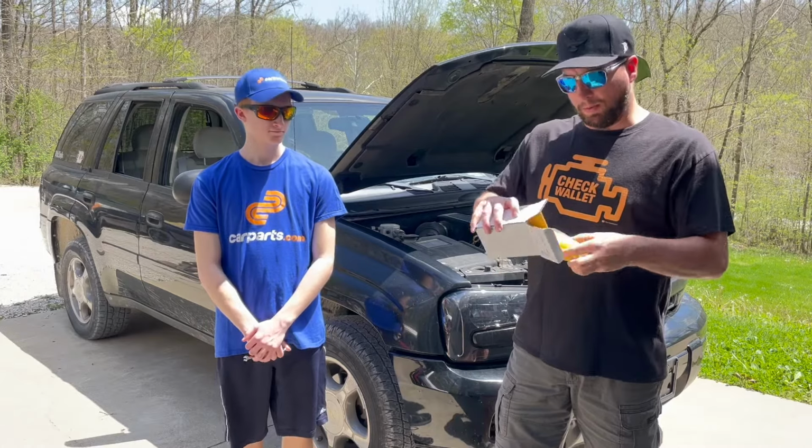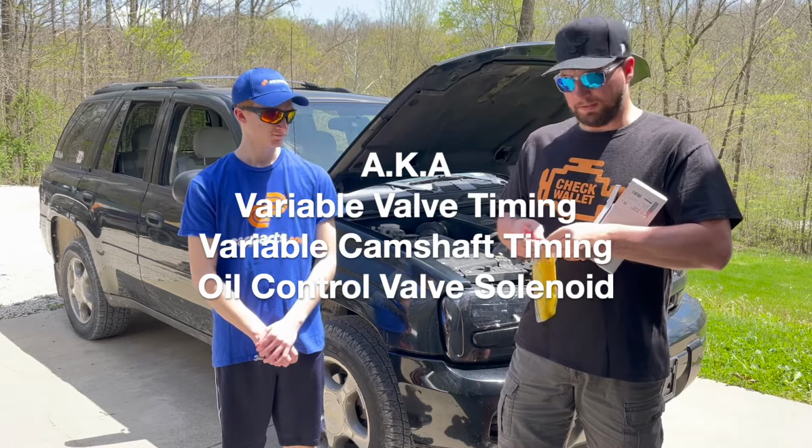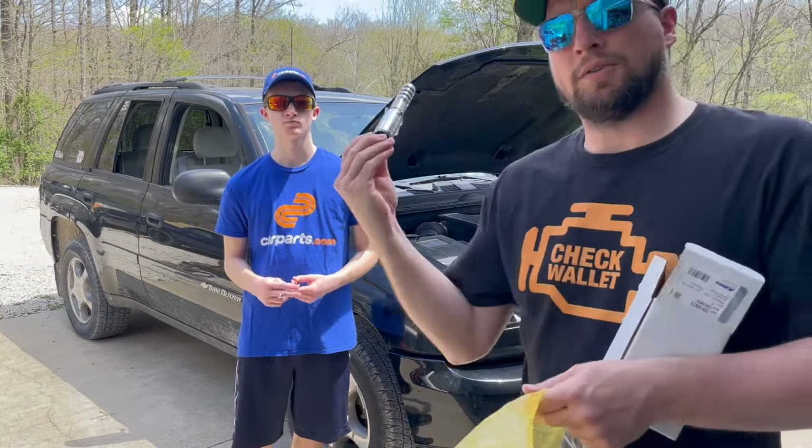But again, this is what we're going to be replacing. It is the variable valve timing solenoid for this 2008 4.2 liter inline 6-cylinder engine. And that's what we're replacing right here. So I'll show you how we do it.